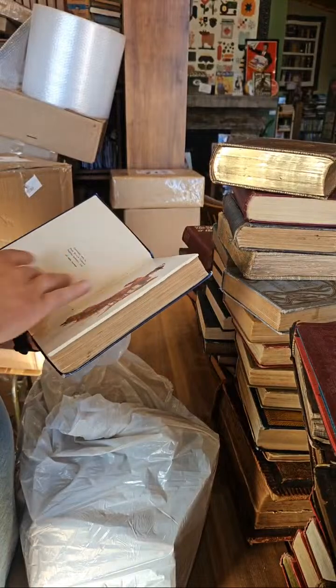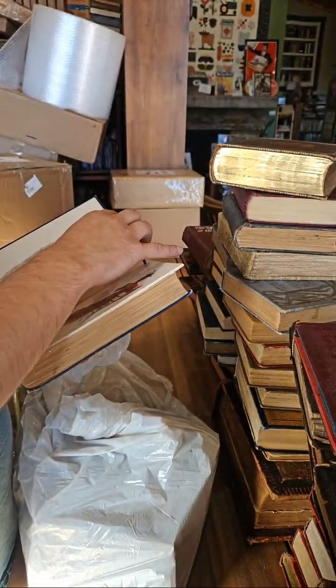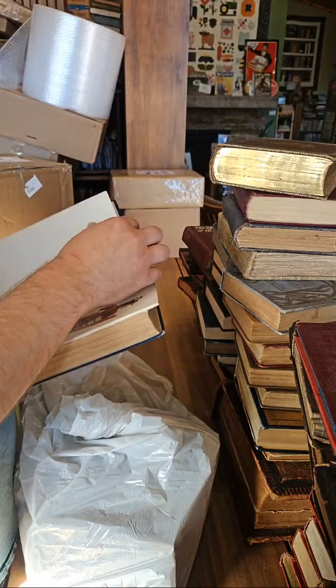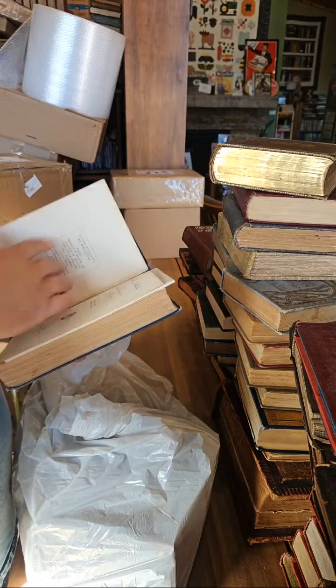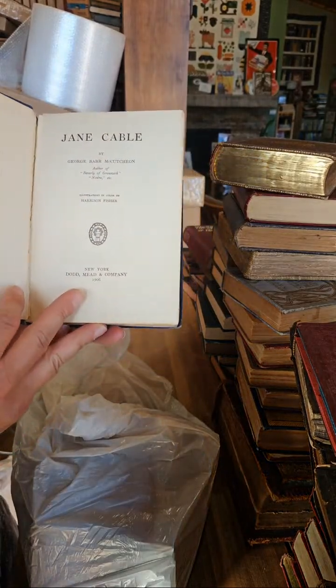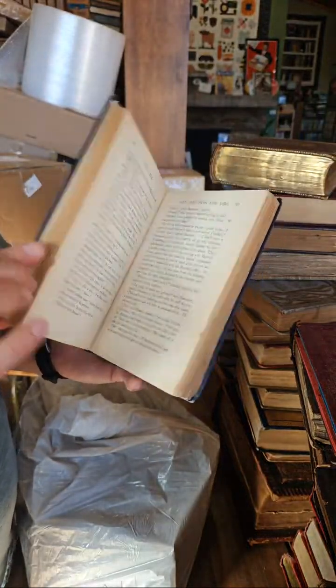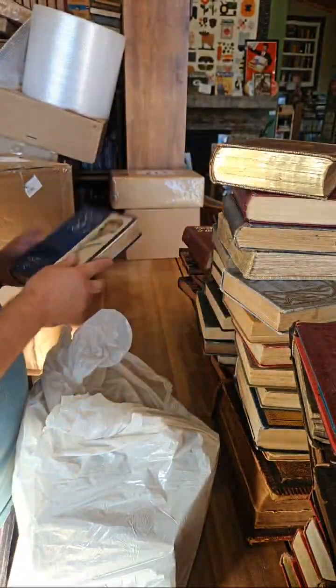Jane Cable by George. There's the frontispiece detached, no worries. A little smidge of glue will clean that up nicely. Jane Cable by George Barr McCutcheon, published in 1906. I think there's several color plates in that one. Cover's a little worn, but not bad.